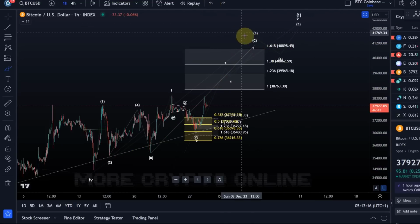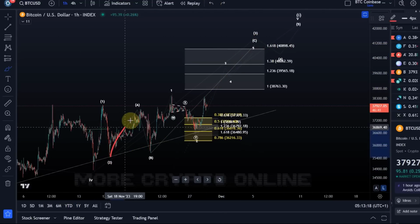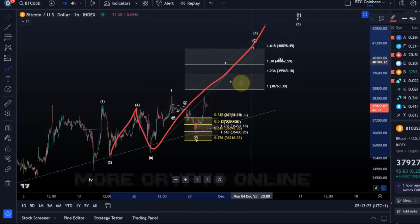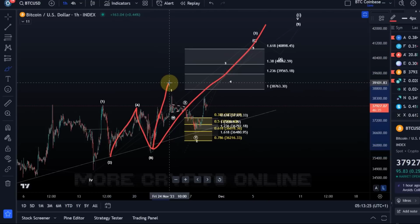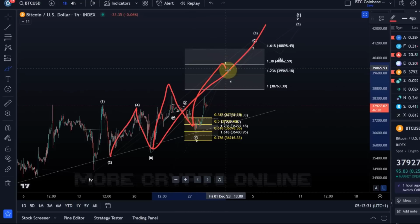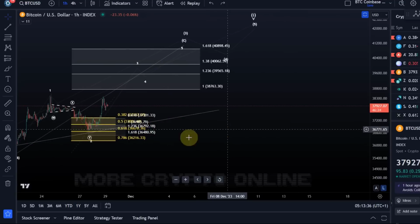In this third wave, we're dealing with an ABC structure. Wave A done, wave B done, wave C unfolding now. In this wave C, we have a wave 1 complete, wave 2 likely complete, turned around where it needed to, and this third wave could now be unfolding. Then we should still get a 4 and 5. So that gives you a good orientation of where we are.